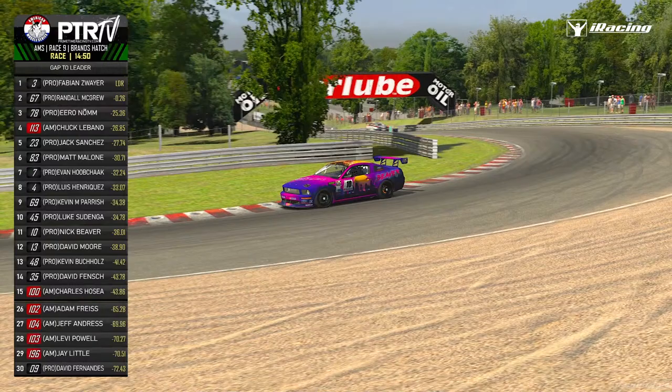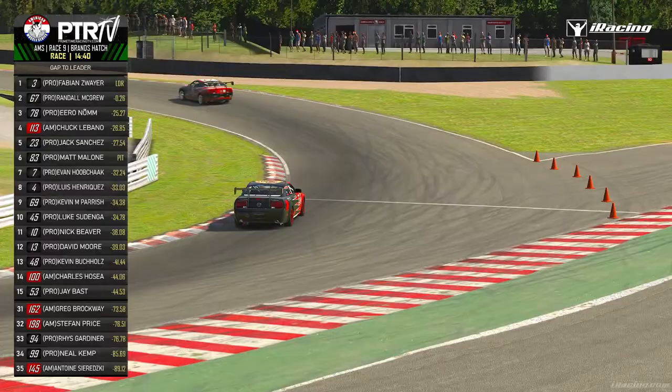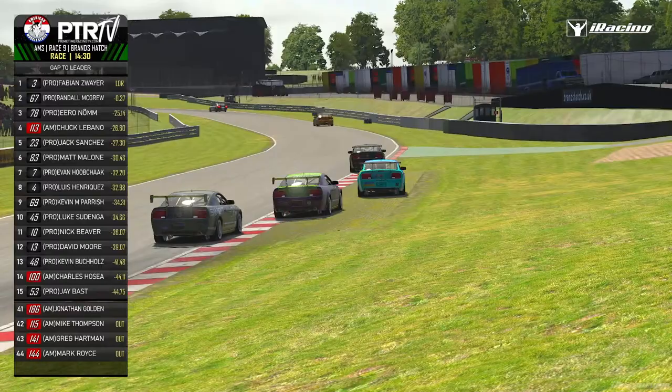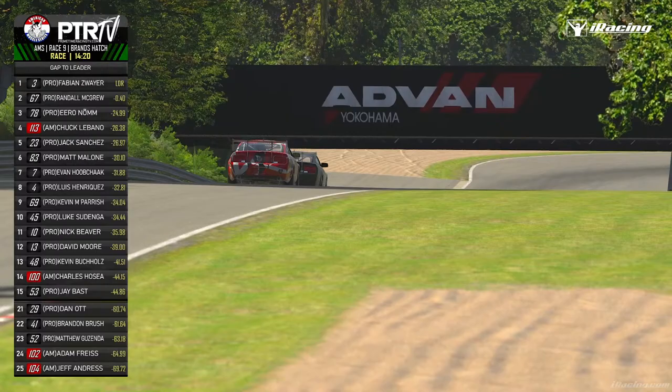But Randall McGrew, Fabian Zwire here. They are out on circuit. The only other ones yet to pit would be Chuck Labano and then Dave Blair, who is currently in the 17th spot. Jay Bast getting into the grass there with David Finch just in front of him. He's having a little off-track excitement there, but we just have to wait for this final pit stop. 14 minutes to go. We're 16 laps on the boards here with an estimated 25 at current pace.